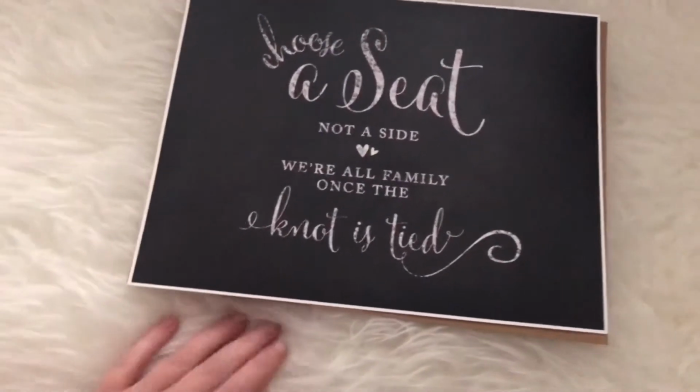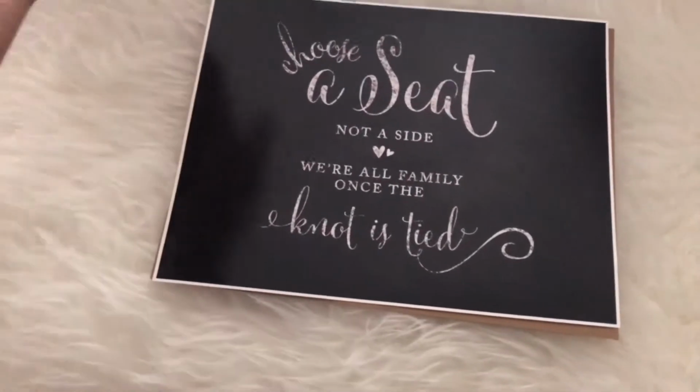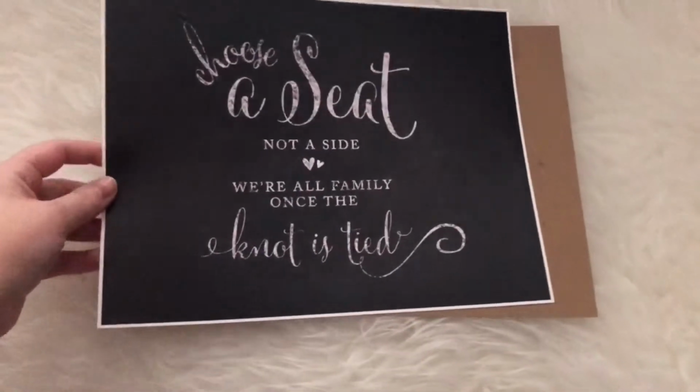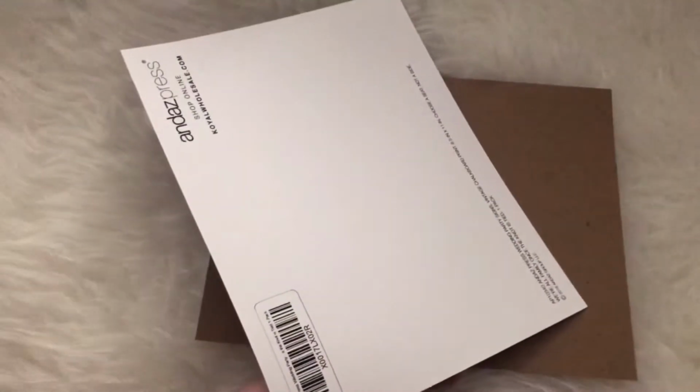What I'm going to do probably is just get a frame for this. Just a simple, maybe silver or white frame, and call it a day. So I'm not really angry about it, because it's just going to be for one day. So the last thing that I have right now is my heels. I did see these and I knew I had to have them. I'm so excited to see what they look like and how they fit.